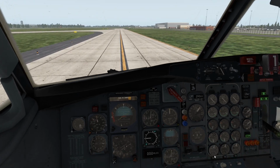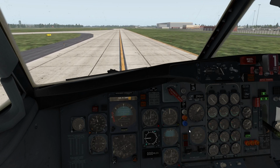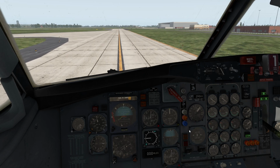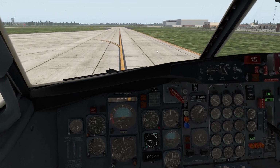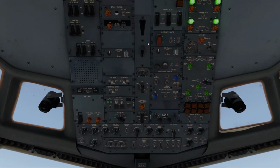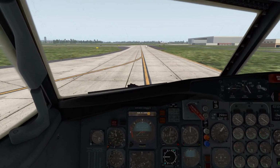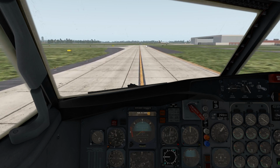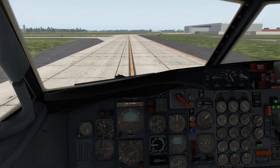As with before, no ground speed readout anywhere, so you just kind of have to use your common sense and intuition for what your taxi speed actually is. This feels like we're doing about 20 knots, which is fine. Generally want to keep it to 10 on the turns. Yeah, really just rechecking things, but 727 is, despite being a 3-crew airplane, not actually desperately complicated to operate. So that's all fine, really.